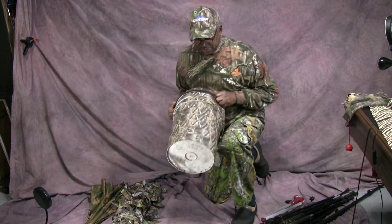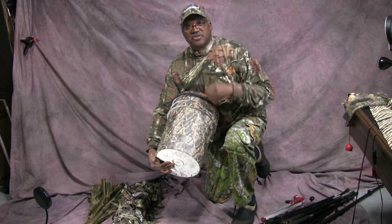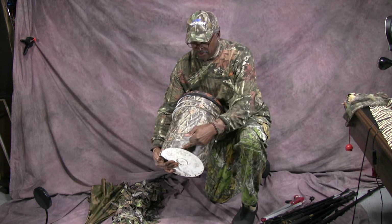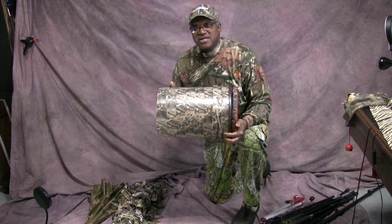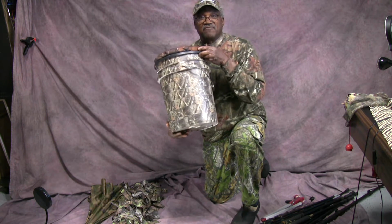This is basically just a bucket. And what I did was I went out and bought duct tape. This is camouflage duct tape. And basically all I did was start at the bottom and start wrapping it around and around all the way up to the top. And now this bucket, which used to be white and would be an eyesore and would alert any game to your whereabouts, is now perfectly camouflaged.